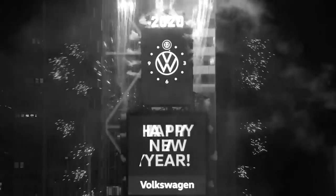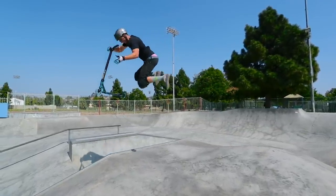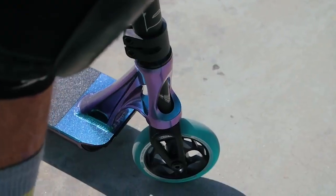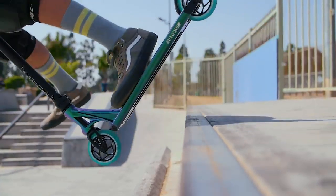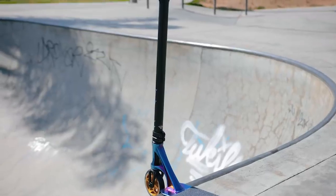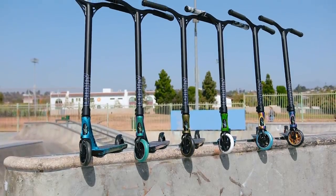2020, the year of Envy Scooters, the scooter brand that cannot be touched by anyone. Envy Scooters with the 2020 Prodigy S8. This scooter is a machine. It is the king of the completes. No one can even come close to the new 2020 Envy Prodigy S8 scooter.